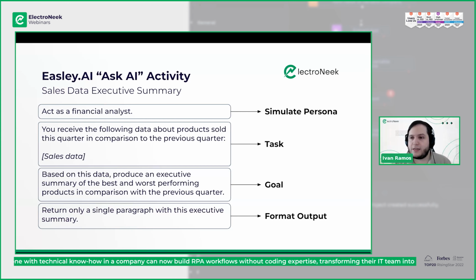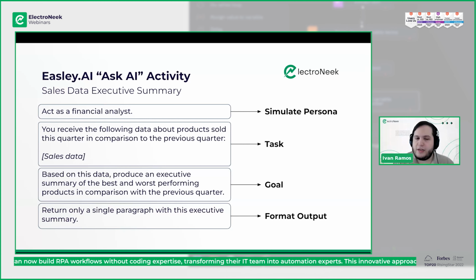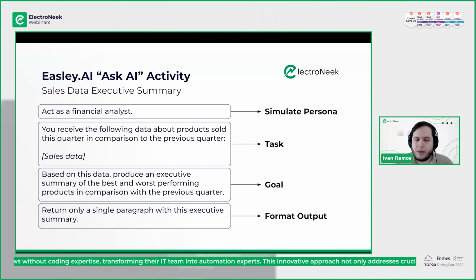Then we describe the task itself. We explain that the AI will receive this data with the information from products sold in the previous quarter and in this one. We will include, of course, the data itself. And then the goal itself will be to, based on that data, produce an executive summary explaining basically which were the best and the worst performing products.